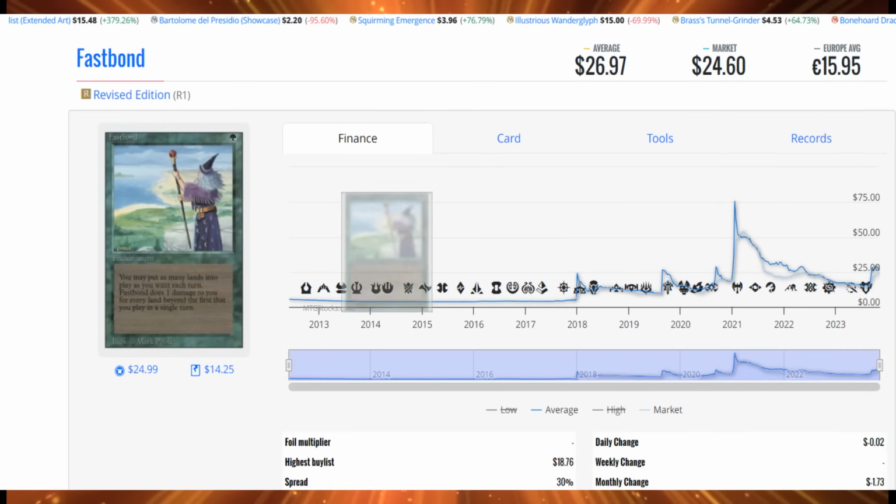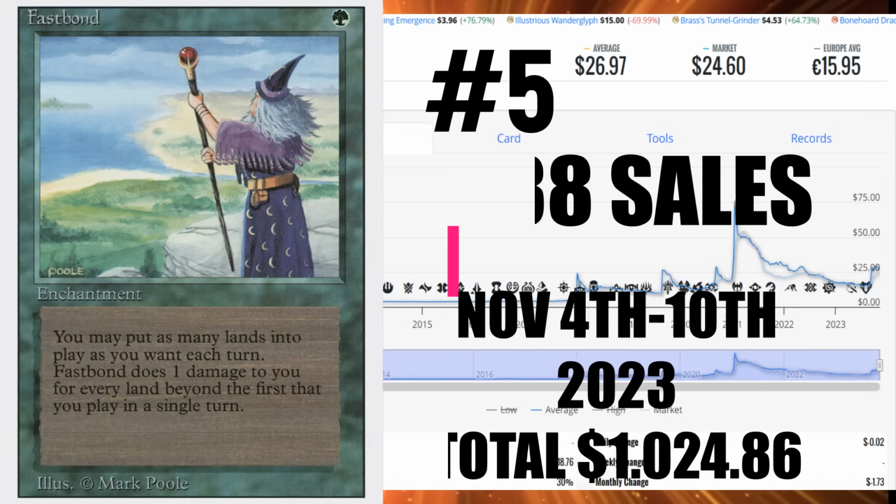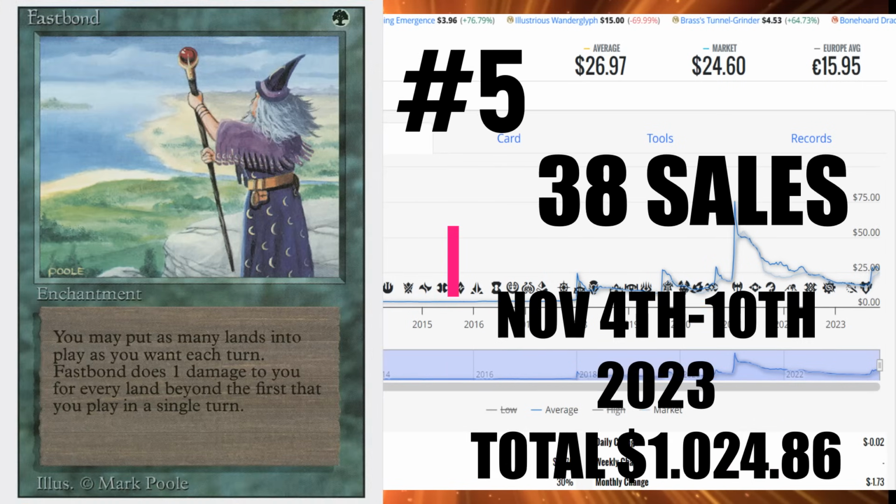Now our next card, again, refuses to die. It's hanging out again with us at number 5 this week, and that is Fastbond. Now this was off the list, I think, 2 weeks ago. Last week it made its way back on, and it's still here at 38 sales this week. A lot of the rumor mill was talking about this card being unbanned. I've seen arguments saying it never should be. I still argue it should be, just because who cares?